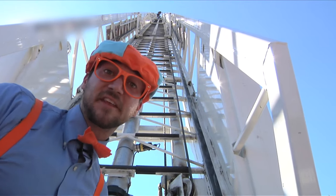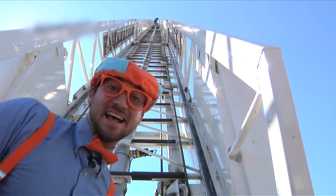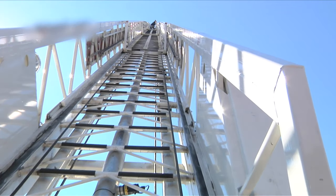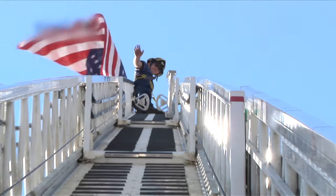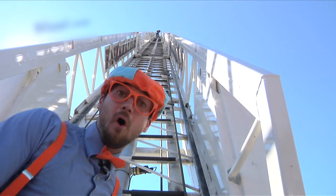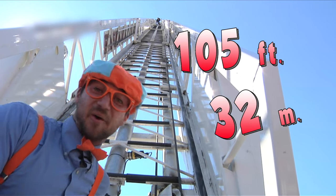At the base of the ladder on the fire truck, and look way up there. Yeah, there's a real fireman. Let's get him to wave to us. Oh, he's so high up there. He's about 105 feet up in the air. Wow!